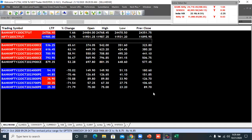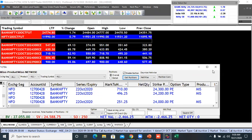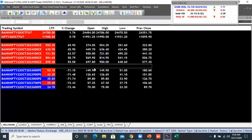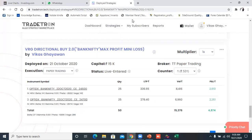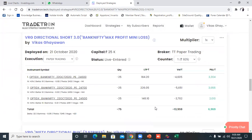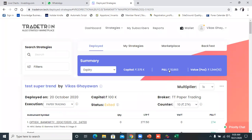This is paper trade, and also you can see here the stop loss is triggered in this, right? And the market is still going one-sided. So we have exited it in just a 2,400 loss, but in directional trade you can see how much money we can get, right? And this trade will continue till the end, till 3:10, right? So on the loss of two strategies, you can see here the PNL is still 10,000 rupees, right?